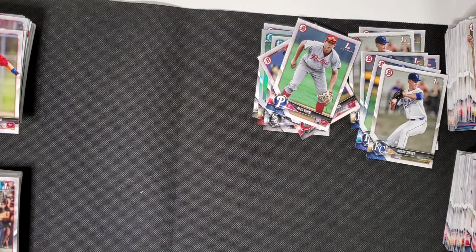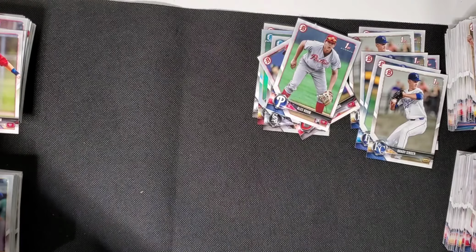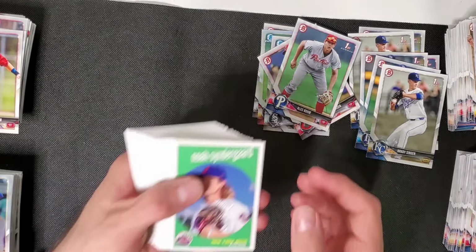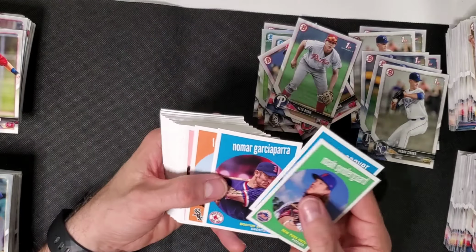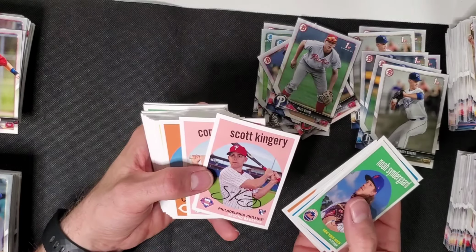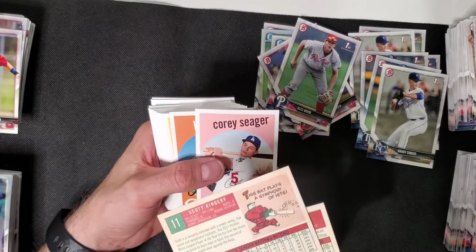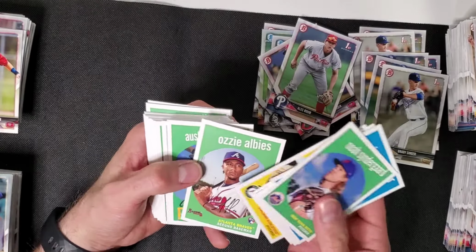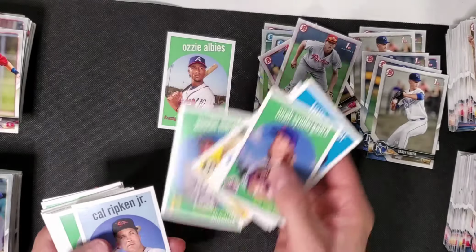So there's some 2018s here. Let's see if we can get lucky. Oh, there's lots of them actually. This is intriguing. Scott Kingery. What happened to you, Scott Kingery? Wow. That is amazing. That is amazing.